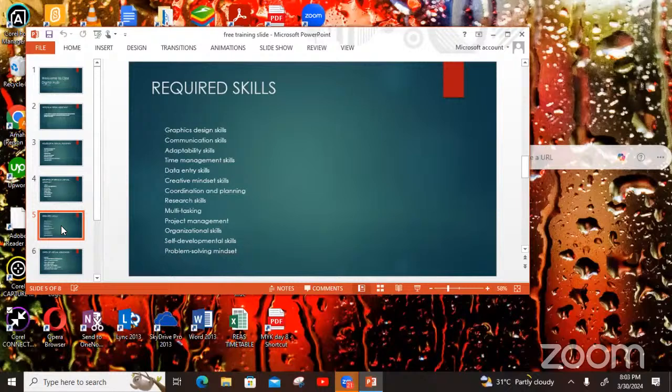Then we have the data entry skills. Don't let this scare you. You need to understand simple data entry, majorly how to use spreadsheets, and how to use Google and Microsoft products.